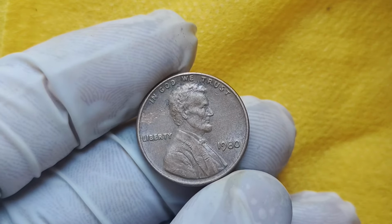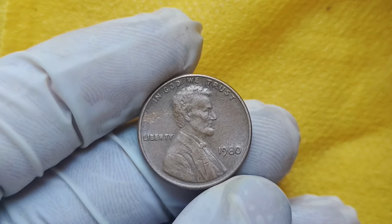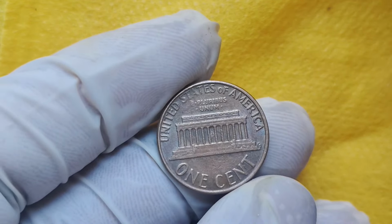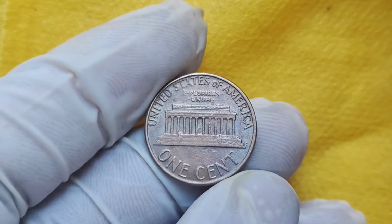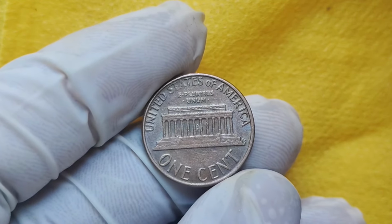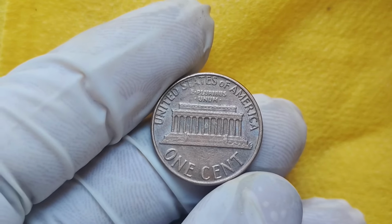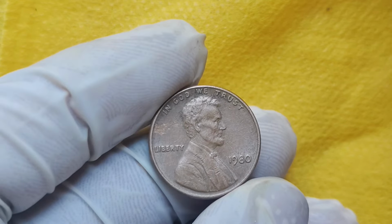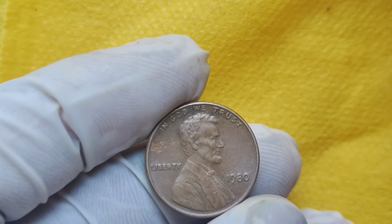Now, onto the million, or should I say, $2 million question. Can a 1980 no mint mark penny truly be worth such an astronomical sum? The short answer is, unfortunately, no. While it's fun to dream, the reality is that most 1980 pennies without a mint mark are common and hold only their face value.